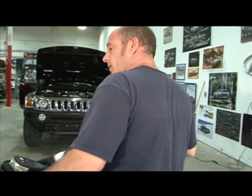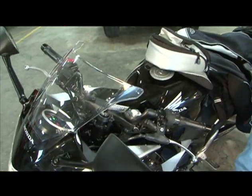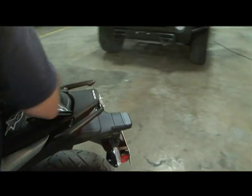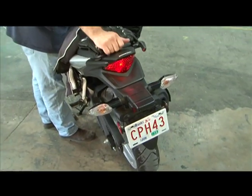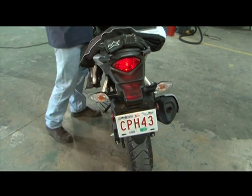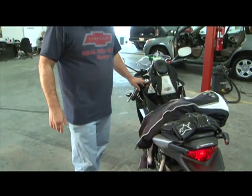Now, on this particular one, doesn't have, of course, a brake light that you're able to easily see. So what I have noticed because of the reflection in the black is I can tell by simply squeezing the front brake whether or not it's working. So the brake light's working good. Also check your rear signals.